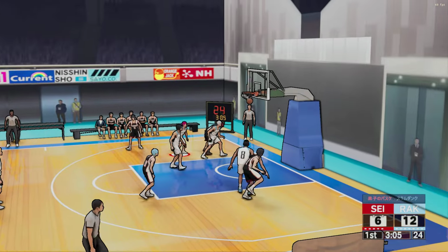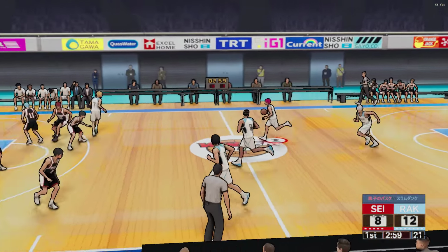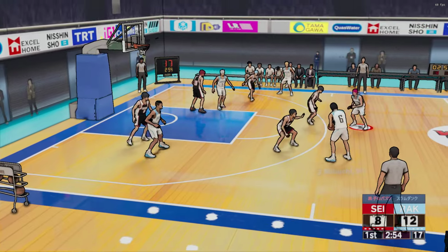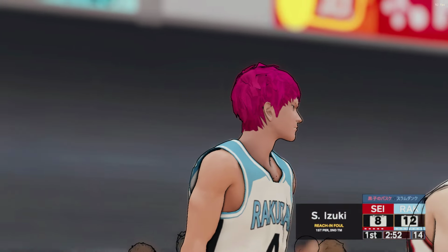Releases, and he wills that one in, sinking right through off the back iron. Guy's just ridiculous. He is just an absolute surgeon when he has the ball. This man is surgical. There is no way to slow him down when he wants to score. Offensive foul. Number 5. First personal foul.